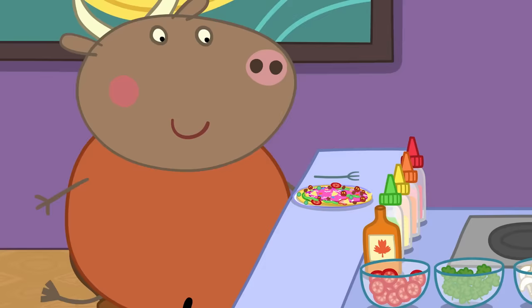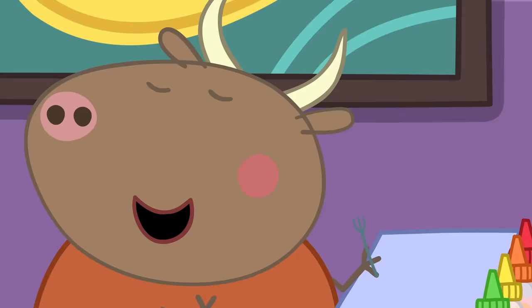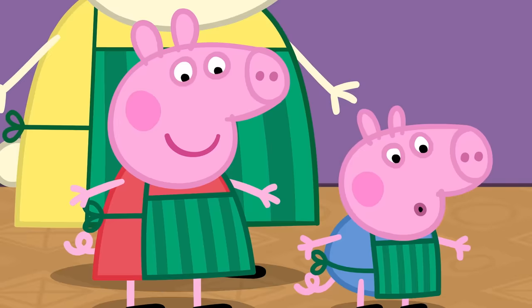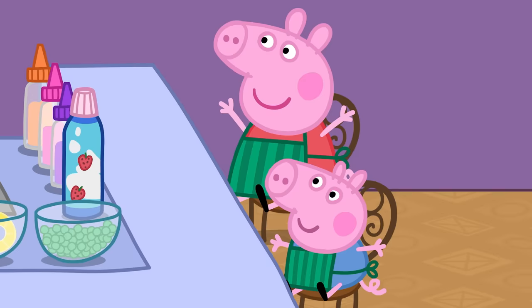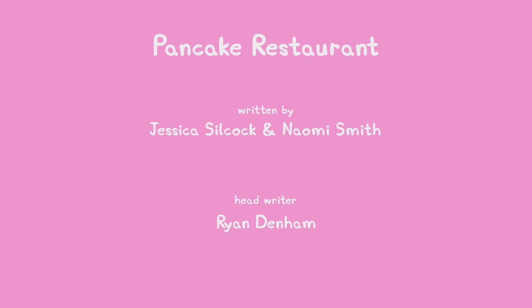Thank you very much. Mmm. It's sweet. And savoury. Crunchy. And... ooh, spicy! Ooh, delicious! It's a special surprise pancake. Peppa and George love making super special surprise pancakes. Looks like we'll have to make another for you two. Yay! But they really love eating them when they're done.